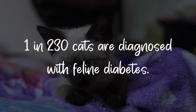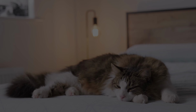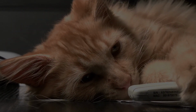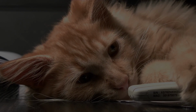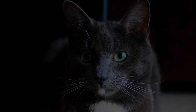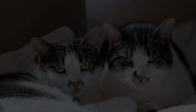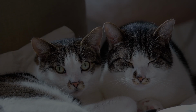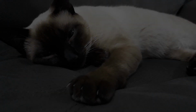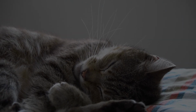1 in 230 cats are diagnosed with feline diabetes, but many more likely remain undiagnosed. Feline diabetes is incredibly hard to identify. By the time owners have recognized typical symptoms, cats will have to undergo a lot of stressful tests, including urinalyses and many blood tests, but even then, it may be too late. For these reasons, it is crucial for there to be an early diagnosis of feline diabetes, as it can be most effectively treated in its earlier stages.